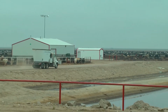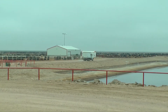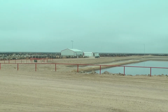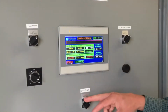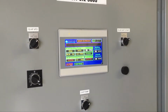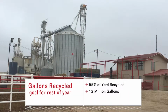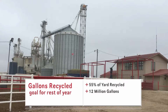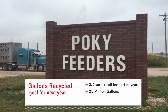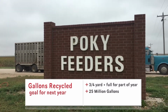So this year, we're hoping to round out a little over 10 to 12 million, is what our estimation is. We're recycling our west and east units in 2016 at just a shade over 37,000 gallons per day average. So this year we're hoping to capture around 12 million total for the year. And next year, with all 3 units going, and part of the year with the full yard, we're hoping to get in the 25 million gallon range that we'll recycle.